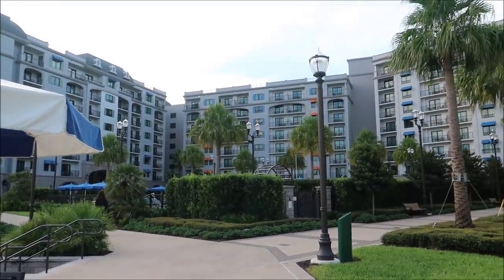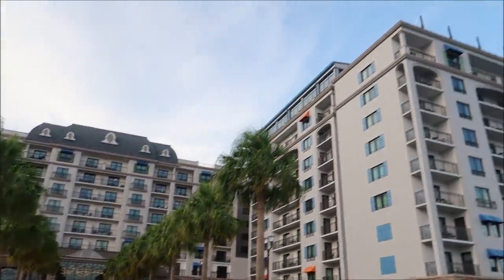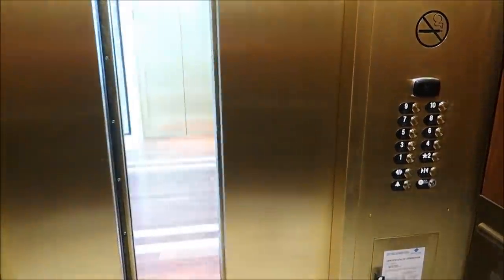We need to get up to our dinner reservation though. I'm very excited to try the food up there, and it's actually right up there at the very tippity top, all the way up to the 10th floor. This is much like the California Grill, where they have an outdoor viewing area where you can actually go out to the top level of the Riviera and you can watch the fireworks.